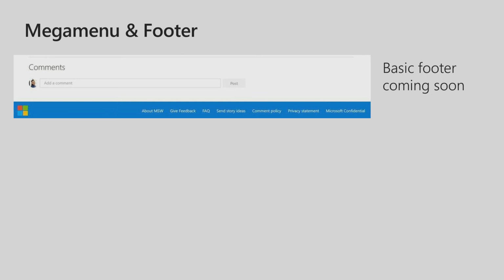Great. So with our last 5 minutes, let's run through a few more things that we're testing that are coming to an environment near you soon, as soon as we wring the bugs out of them. First of all, footer. So you've probably seen it in some of the demos. Uses the same navigation control as the existing navigation element. Super easy to configure.